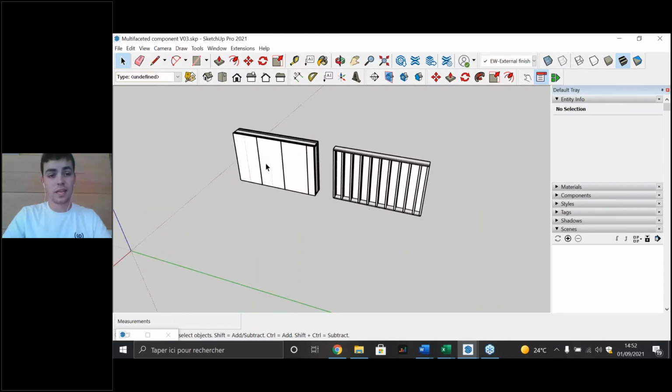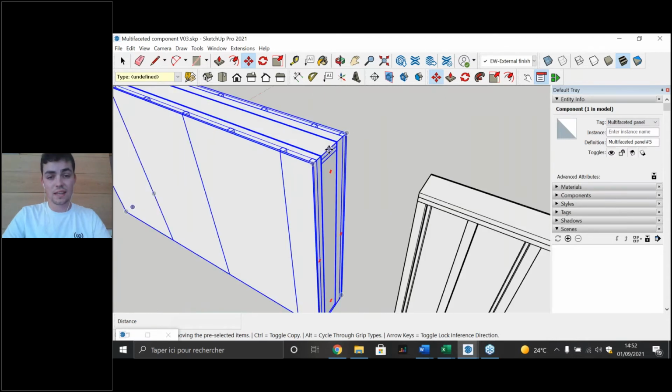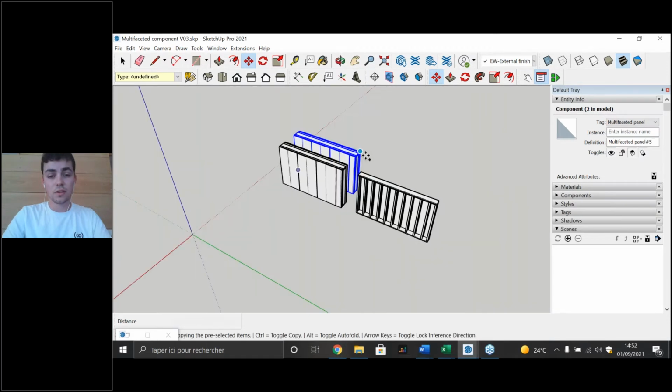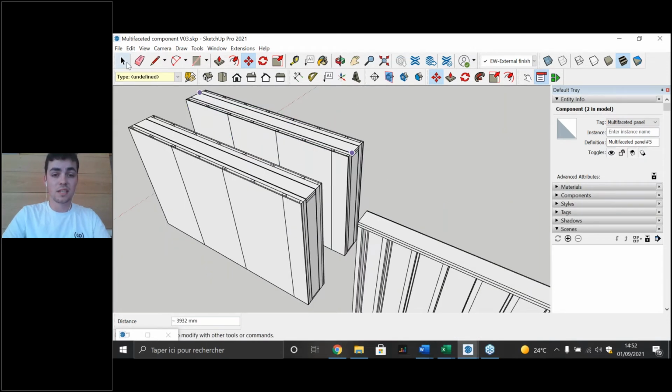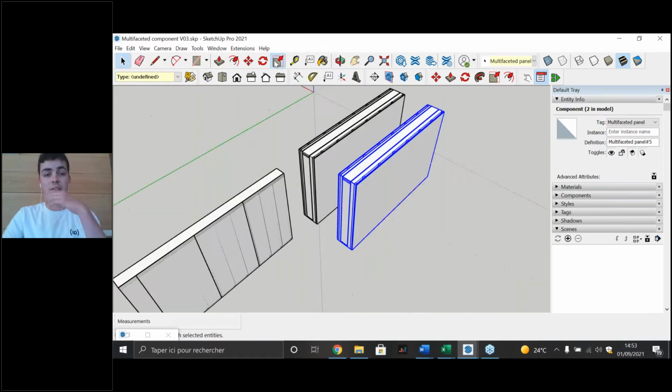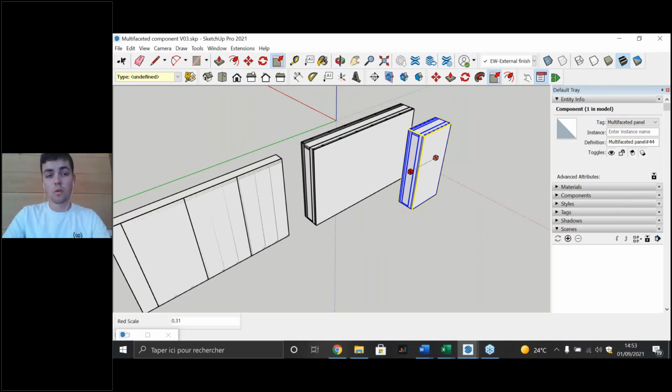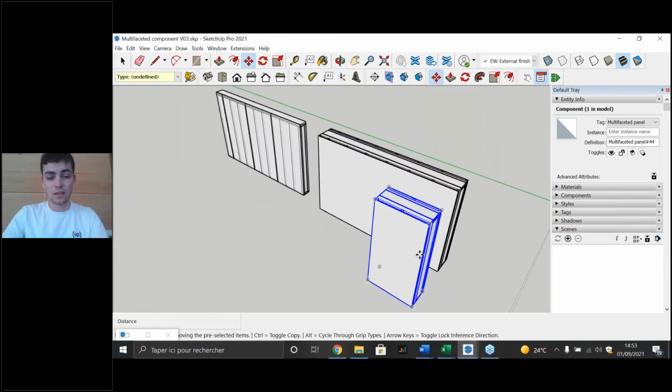Then the main capacity of this component and tool is to adapt to different designs, shapes, and projects. So I'm going to show the capacity of this model to adapt. For example, I'm going to create an opening within this wall just by stretching the wall, adapting its length and width, and creating new parts.